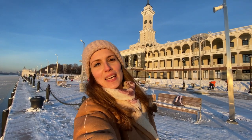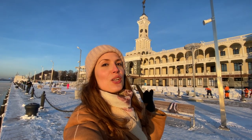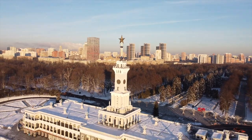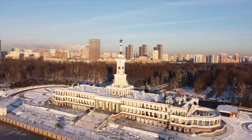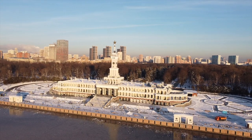Hello from Russia. Let's explore our beautiful country. But today I'm not going to show you around the city center, around the Kremlin. Let's explore the north of Moscow, namely Northern River Terminal. Built in the 30s, it is a great example of Stalinist architecture. The terminal looks like a giant ship, and it is for a reason. Many river cruise routes start here.